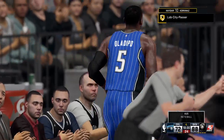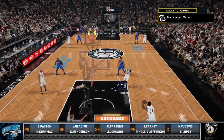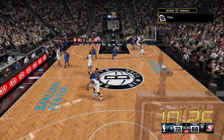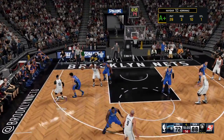And that one goes out of bounds. Last touch by Oladipo. Boy, did they ever make a mess out of that one. A terrible turnover. And Brooklyn making a change here. Lopez is checked in. And a switch also for Orlando. Carney's checked in. Got it. Let's get the ball inside. Here's the kid. Passes it to Hollis Jefferson.